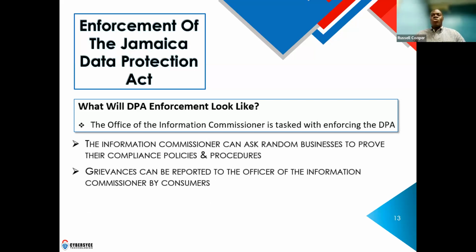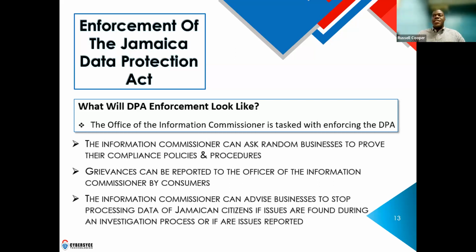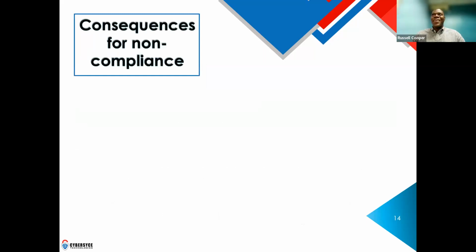right? So grievances by data subjects can be reported to the IC, and she will of course make a deliberation based on that. And of course, the IC can also advise businesses to stop processing data of Jamaican citizens if issues are found during an investigation process, or if issues are reported. So that's what enforcement will look like come November of this year or December, right?